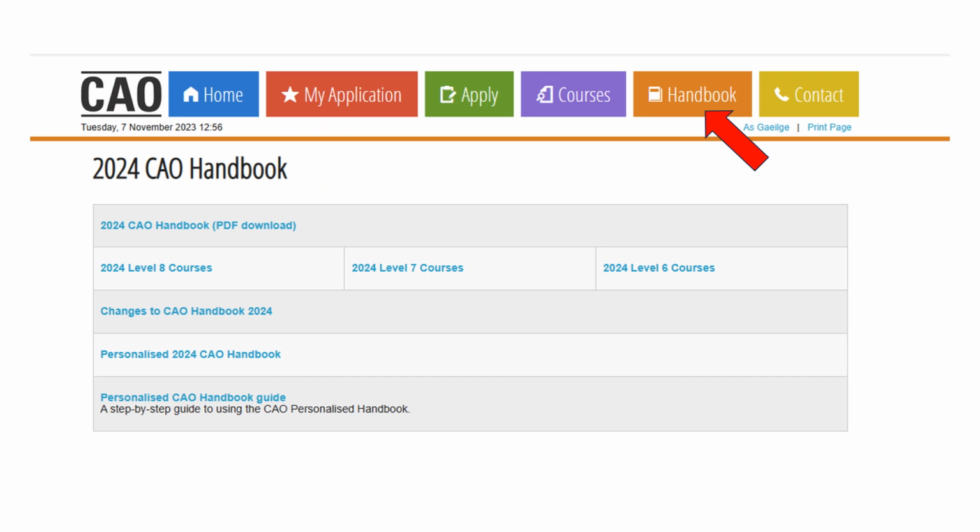So when you go into the CAO website, you can see at the very top of the page the various tabs, and if you click on the orange tab, it'll bring you to the link where you can download the CAO handbook. Also, just to point out that any changes to courses will be listed here in the Changes to CAO Handbook 2024 section.